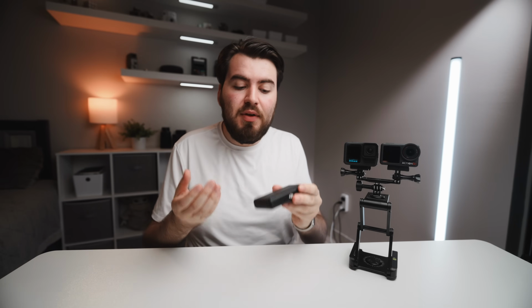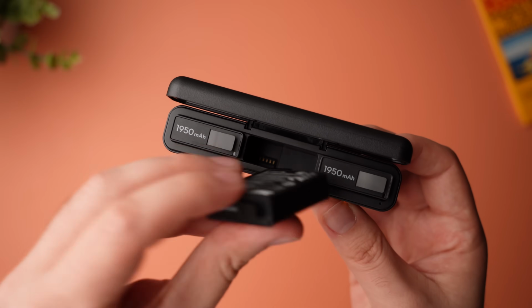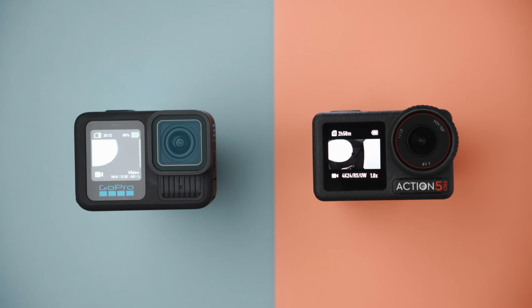And not only that, one thing I really do appreciate of the Action 5 Pro is if you pick up the Adventure Combo, it comes with this little wireless charging case that can store up to 3 different batteries, as well as 2 micro SD cards up top. So literally you can just take this with you, and the moment your Action 5 Pro dies, swap out your battery and you're good to go. So in terms of battery life, the Action 5 Pro here is the clear winner.